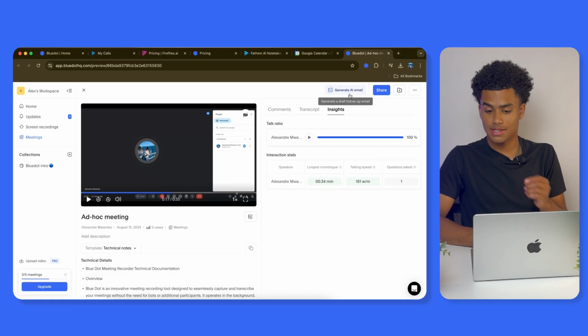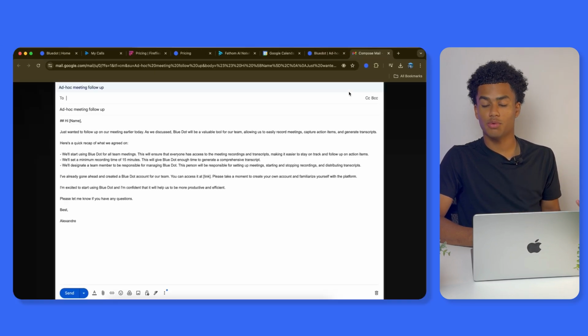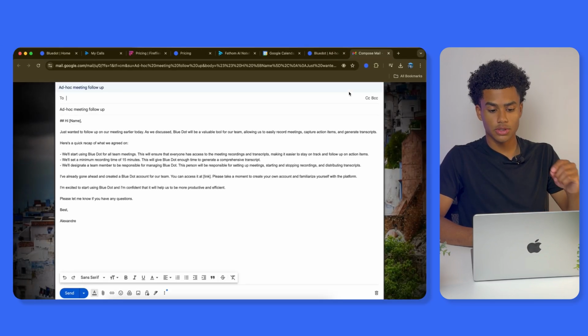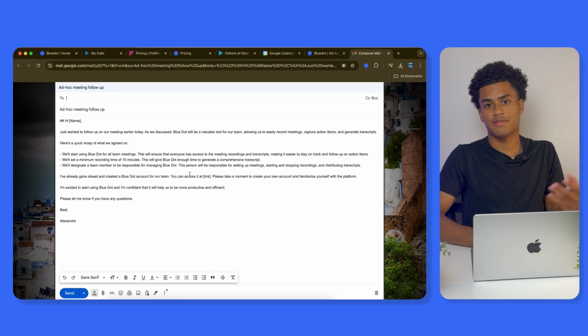All you have to do is click the Generate AI email button here on the top right. And what will it do? Open a whole new email. And just like that, you have a whole recap of your meeting without having to scramble, which I find very helpful.